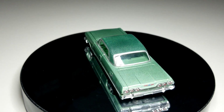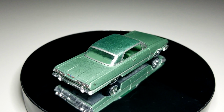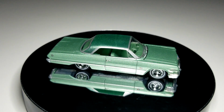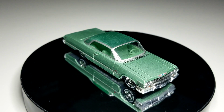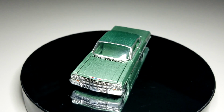Now, I mentioned that there were new castings in this mix. I believe this is a new casting as well. I thought maybe just the Cadillacs were, but I believe this Impala is also a new casting. We can take a look at the base when we look at the deets. I do know that this casting is also coming in Black Bandit and some other stuff as well. So I'm fairly certain this is a brand new casting as well, but we will confirm that.